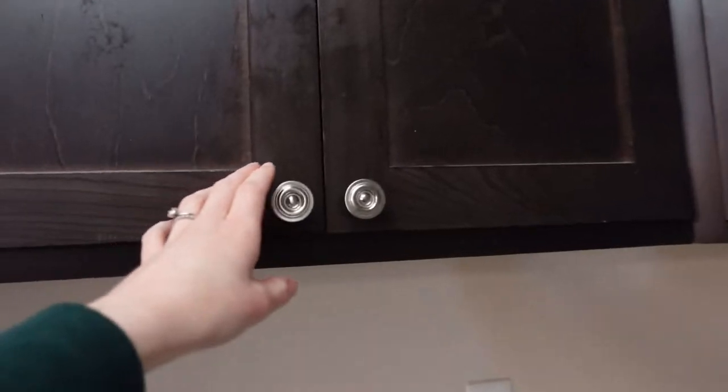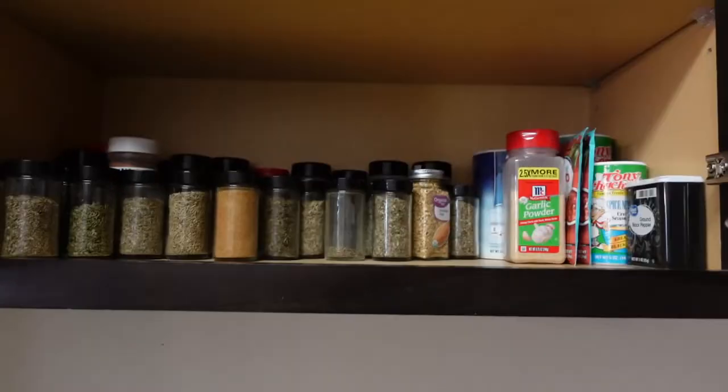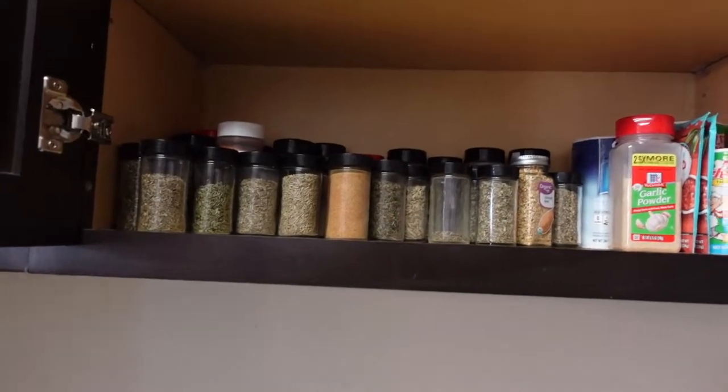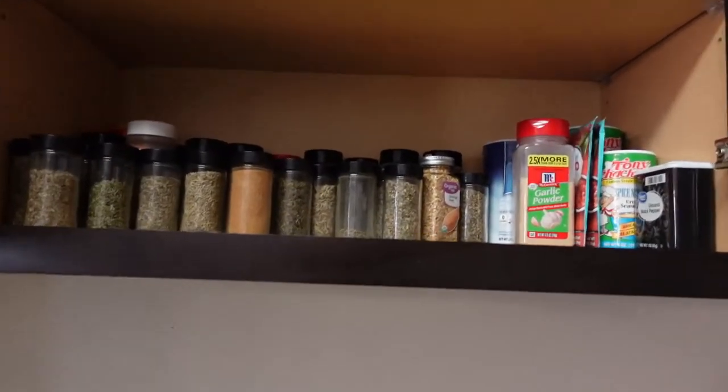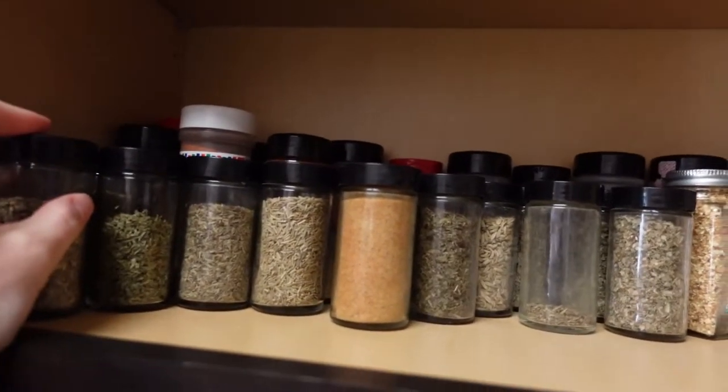And Connor and I always tend to cook in this area, so I need to clean off my cabinets. But we put all of our spices. I used to have a tall spice rack that you saw me getting rid of, and I put all of our spices, which holy moly is so many, but I put all of our spices in here.